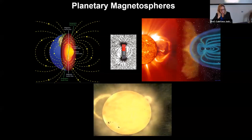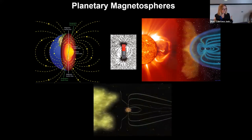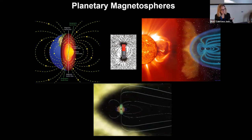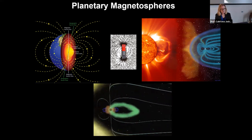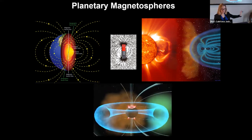Okay. So I just want to tell you a little bit about some of the research that my group do. So we work on something called planetary magnetospheres. So we live inside a planetary magnetosphere, the magnetosphere of the Earth, and it protects us from something called space weather. So Earth is like a giant magnet. Some of you will have already seen some of the magnets that we have out in the boardroom. If you haven't, you can have a look afterwards.